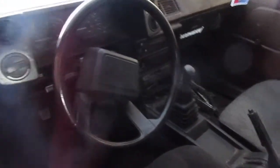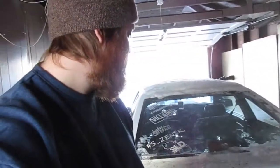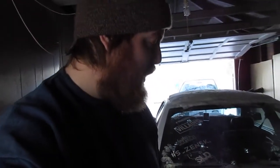Nothing much interior-wise. It's pretty factory, and then until you get to the back, it's all gutted. So yeah, that's one of 3 of my Corollas, and I don't know what it is, but once I find a good deal on a Corolla, I try and make a deal and pick it up, because these cars are getting more and more limited each day, and I absolutely love them.